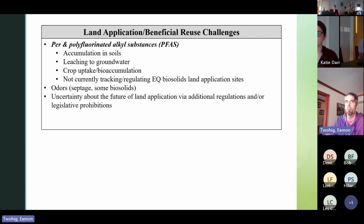Land application, which just basically means biosolids gets used as fertilizer. It has its challenges, right? And historically, it's been challenged by the ick factor, odors, concerns for what might be in there. And, you know, we were making some progress on that, especially the ick factor. And here comes PFAS, the boogeyman.